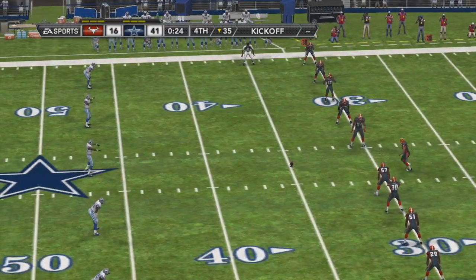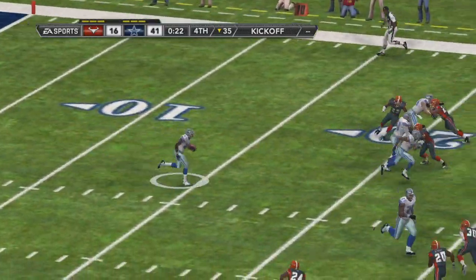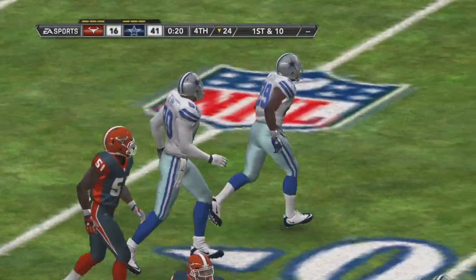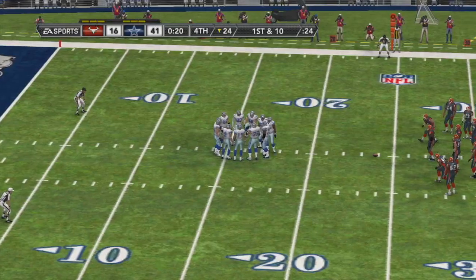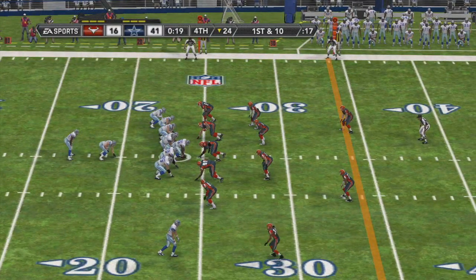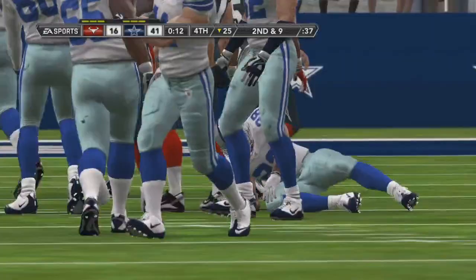Bueller looks ready to kick it away. Murray is deep, looking to return the kickoff. Gets to about the 24 before going down. Rodgers was there for the stop. They'll set up shop at the 24-yard line. Now we have a 1st down and 10 to go. Jones, off the left side, jukes away, and he will be tackled.